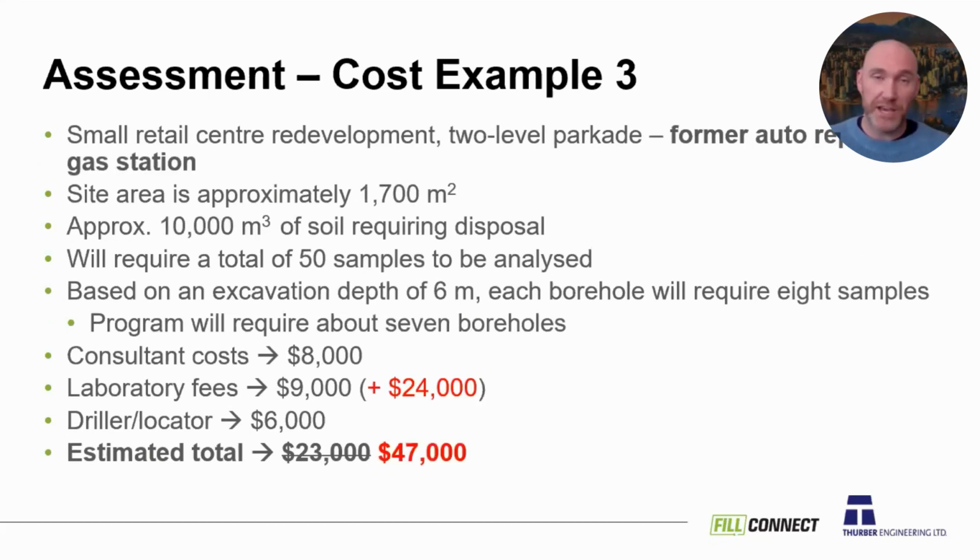Now that exact same site, everything about it's the same, but now instead of welding, we've got former auto repair and a gas station. Okay, so now we're sampling all 50 samples. We're going to need a full hydrocarbon scan, full VOC scan, metals already, of course, as well as glycols in there. So we're adding a lot of parameters, and every single one of those samples has to be tested. Well, you can see the impact on our lab fees. They've almost tripled, and it's basically more than doubled the cost of that investigation. So this is an area where we are going to be hoping to get some clarity from the ministry on, because it does have a very large impact on the cost of these assessments.